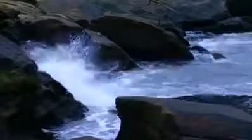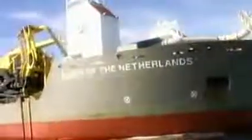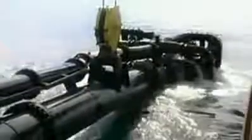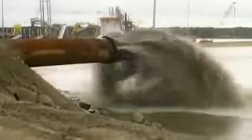A year passed, then another ambitious operation began. The TSB hired a sophisticated Dutch salvage ship, Queen of the Netherlands. The vessel has a gigantic vacuum system, capable of dredging even the tiniest pieces of Swissair 111 from the ocean floor. A mixture of seawater, silt, and aircraft were pumped into the ship's hold. This cargo was then pumped into a specially constructed reservoir on shore.